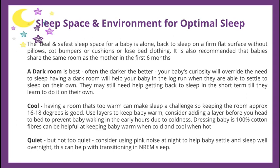So having a room that is too warm can make sleep challenging as well. So it's better to have a room that's more on the cooler side than on the warm side. And you can always use layers to keep the baby warm. So it's better to have several thinner layers of sheets and blankets than one thick one.